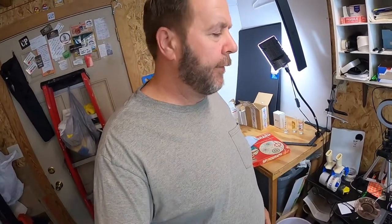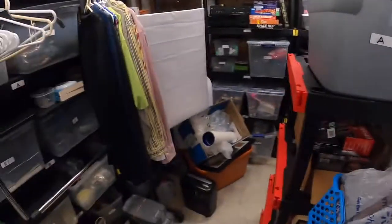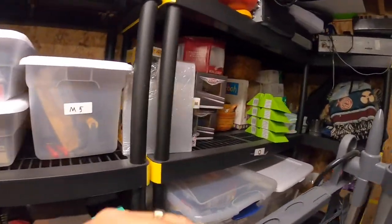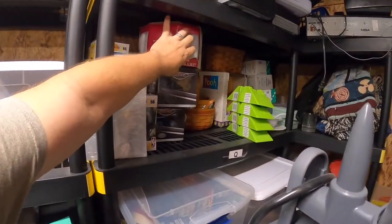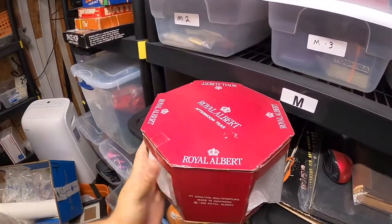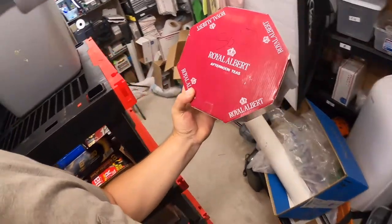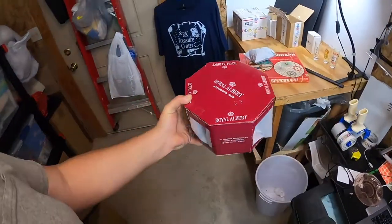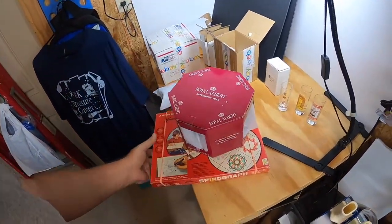All right, and the third item that sold is back here. The third item that sold is right here on the Q shelf, and it's a Royal Albert tea set. And you see right there, Royal Albert afternoon teas. I know you can't see these, so I'll show the picture. This is a set of four afternoon tea cups. The buyer sent me an offer and I accepted.